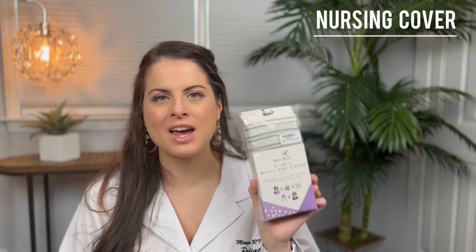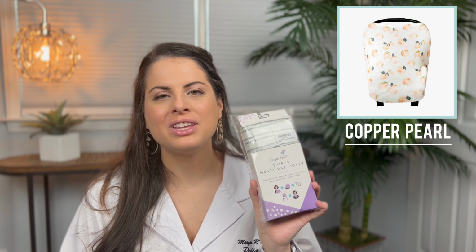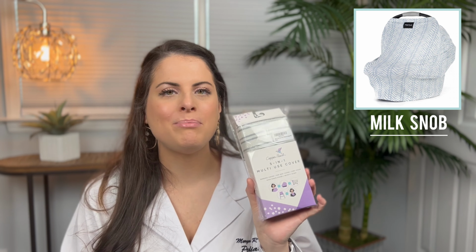My next product that I'm going to talk to you about is a nursing cover. This is one of the ones that my friend picked out and had on her registry, but I let her know that I loved this company, Copper Pearl, and I also really like the company Milk Snob. They both make great nursing covers, very soft. I'll link them down below for you to check out.